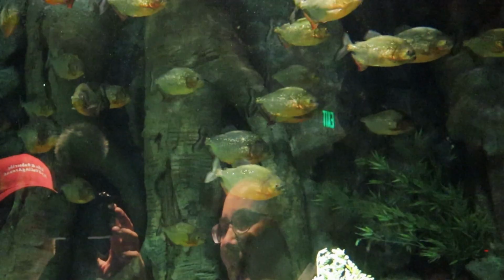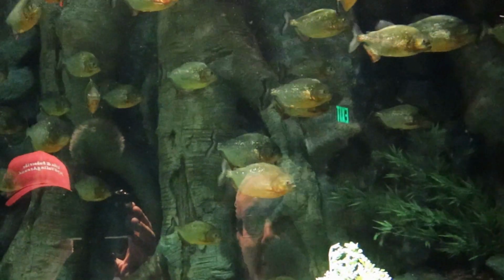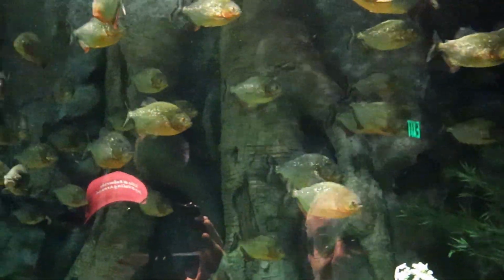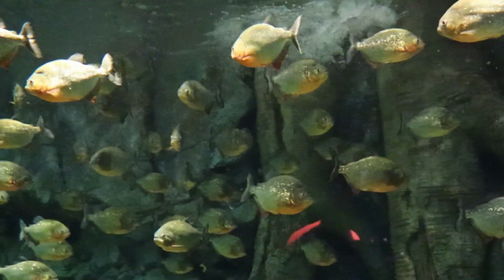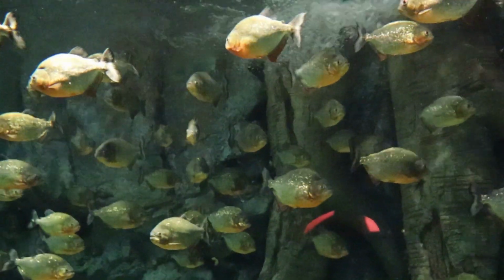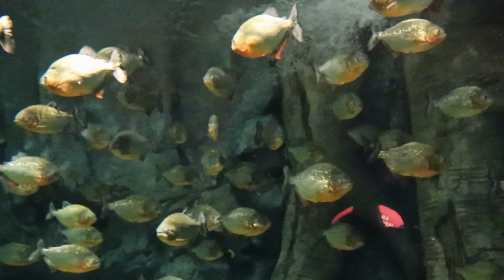So hey Jay, these fish right here are the fish of nightmares. They're red-tailed piranhas. These are the reason I don't like to swim in lakes. They got that mean mug going on. It's almost like they glitter.